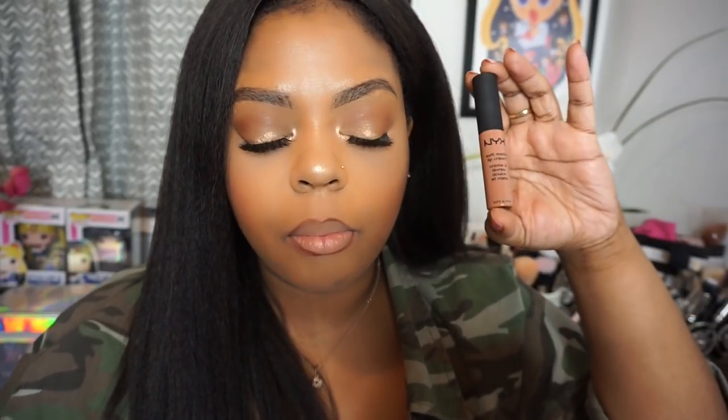I am going to take the color London, and this is like a staple piece for everybody. I feel like everybody has London. This is such a pretty color and a pretty nude.